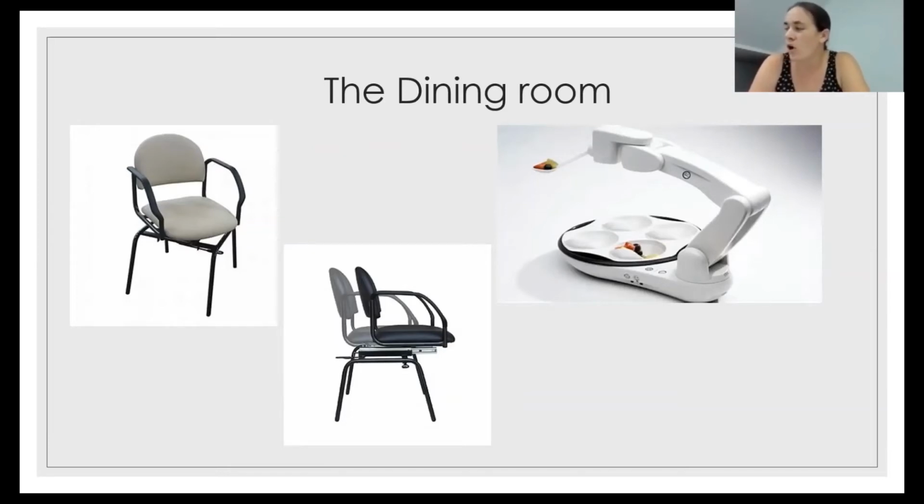That works on lever systems, which are quite like office chair levers, but we can adapt them and find different solutions to using those levers. And I find it's been quite a useful piece of equipment for a lot of people I've seen.